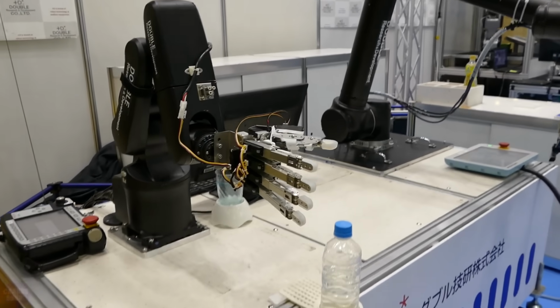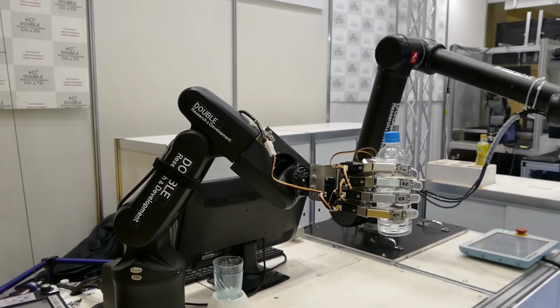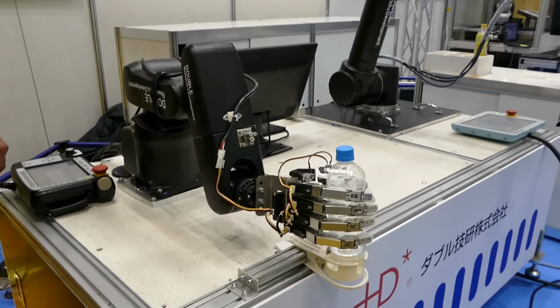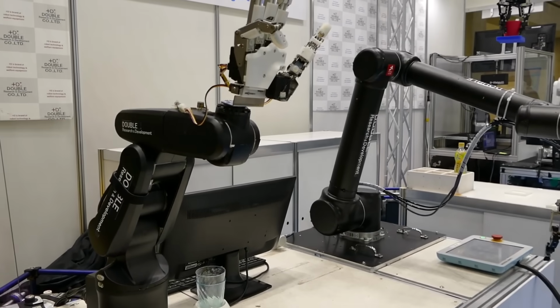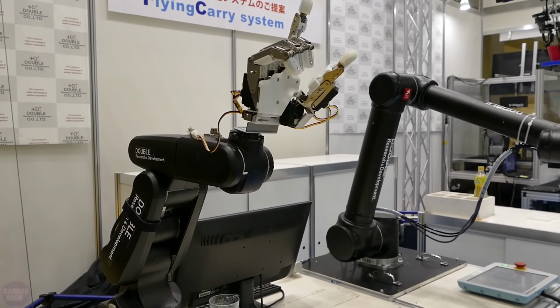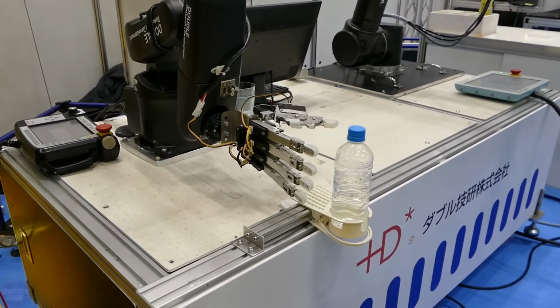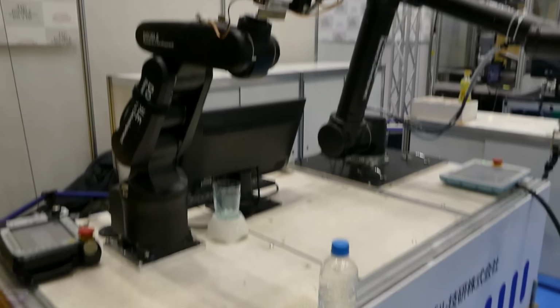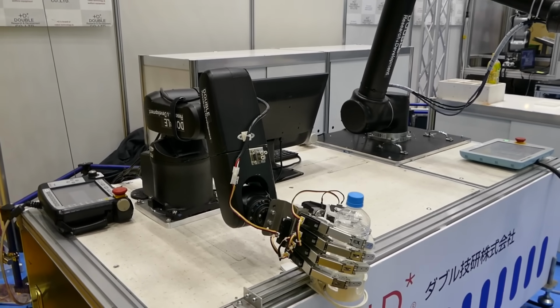The Japanese company Double Research and Development presented its innovative robotic arm at the International Robot Exhibition. This robot was designed to perform complex manipulations and tasks in various industrial and service applications. The robotic arm features high precision and flexibility, allowing it to perform a wide range of tasks, such as assembling small parts, packaging, and moving objects.